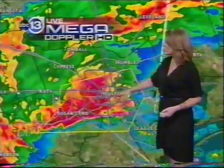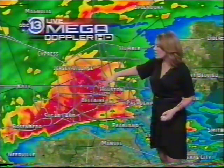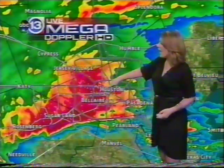As we put things into motion, zoom in a little bit here, as we've been talking about the leading edge of where that rotation is on the far west side of town, edging now just inside the loop and headed through the west side areas like the Galleria, Bel Air, West U. This extends on down towards the Sugarland area and is now beginning to push into the downtown Houston area, moving off to the east very quickly at 25 miles per hour.